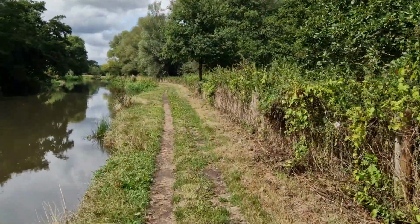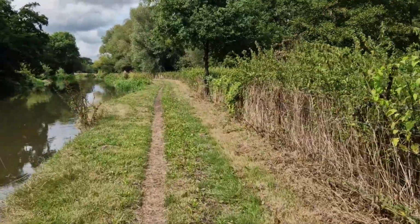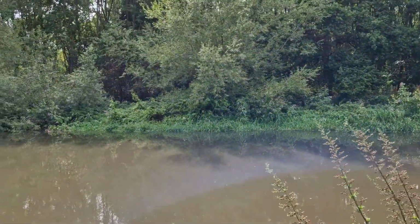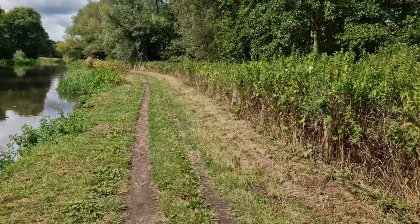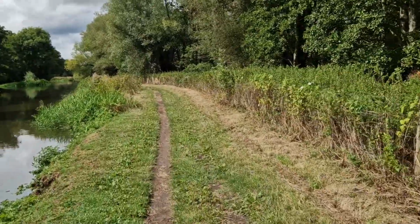So I'm really getting close to the main road there, the main A road that cuts through this area. Just past those trees, on the other side of those trees and shrubbery. So yeah, that's probably gonna be it for today's video.